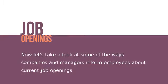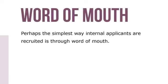Now, let's take a look at some of the ways organizations and managers inform employees about current job openings. As a manager, you need to be familiar with these methods so you can decide how to conduct internal recruiting. Perhaps the simplest way internal applicants are recruited is through word of mouth. A manager has a job opening and talks to other managers or employees to find out about possible internal candidates.